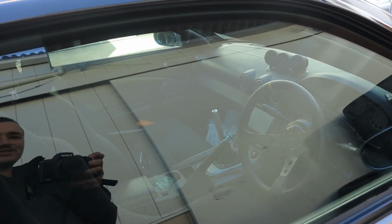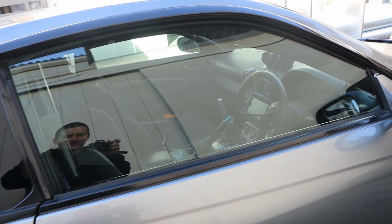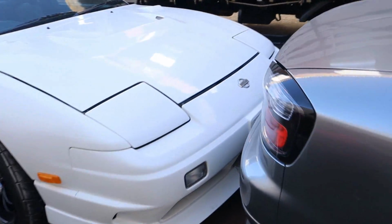This thing here, very, very simple. It's got an aftermarket wheel, aftermarket shifter, drift button, very, very simple. I could imagine this thing is an awesome drift car.